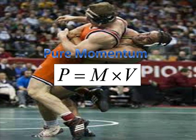Wrestling, as most sports are, is a combination of the laws of physics. In our project, we will demonstrate and discuss the use of pure momentum in a wrestling move called the fireman's carry. The equation for pure momentum is P equals m times v, where momentum equals mass times velocity.